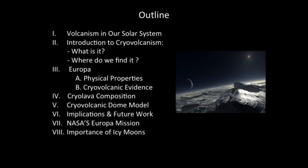So let's get into talking about cryovolcanism. So here's an outline of my talk. You're going to see that there are lots of nice, pretty pictures here. This again is an artist's conception of a surface of an icy body in the solar system.